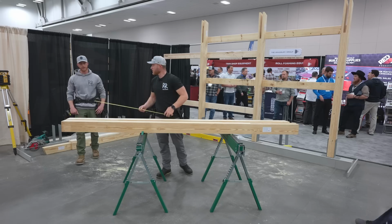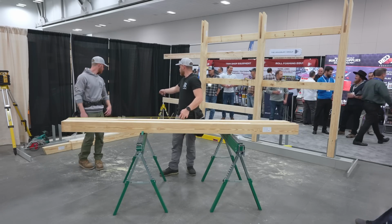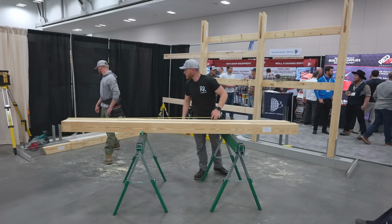Did I already do this? I think I already did this one here. So I just need to get my, what is this? This is a quarter? Okay. And then that's a 0.